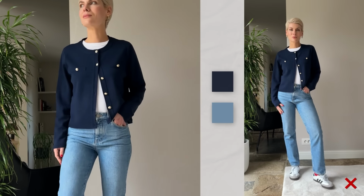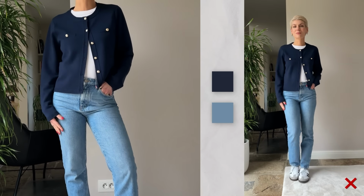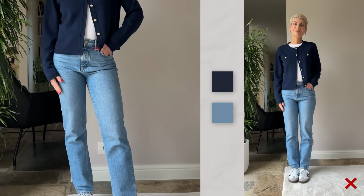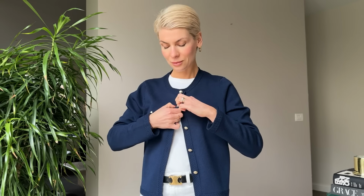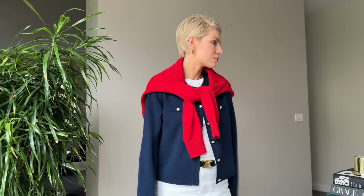Here's another navy blue combination that's quite ordinary and plain. Blue jeans, a navy blue cardigan, and a white tank top underneath. While there is nothing inherently wrong with this look, it's a common choice that lacks excitement. However, by making a simple swap, pairing the same cardigan with a white denim instead of blue, and adding a few playful accents in red, we can transform the outfit into something way more stylish.